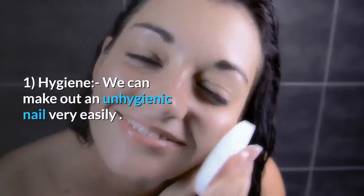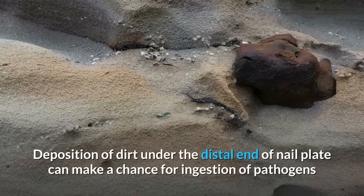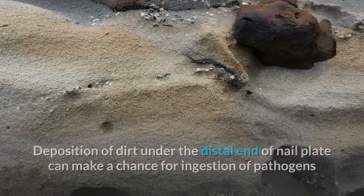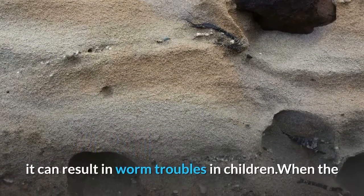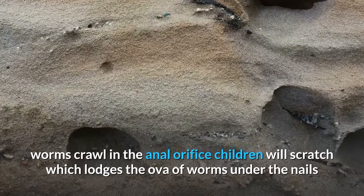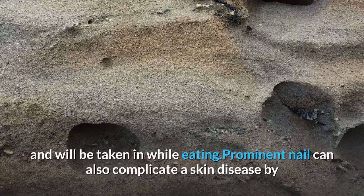1. Hygiene. We can make out an unhygienic nail very easily. Deposition of dirt under the distal end of the nail plate can make a chance for ingestion of pathogens while eating. If nail cutting is not done properly it can result in worm troubles in children. When the worms crawl in the anal orifice, children will scratch, which lodges the ova of worms under the nails and will be taken in while eating.